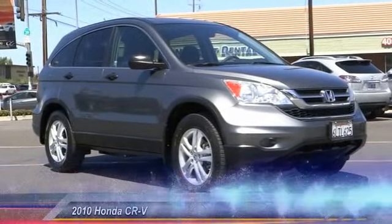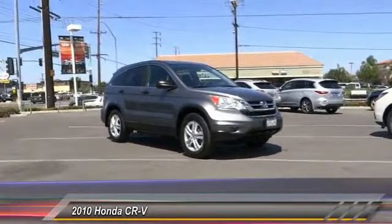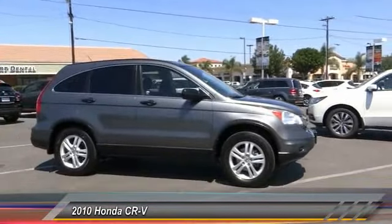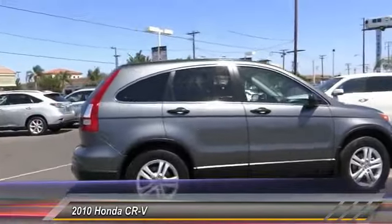2010 CR-V. The CR-V is a top recommended vehicle because of its car-like driving manners, good value, cool technology, and comfy interior, and is priced below $20,000. This vehicle has less than 65,000 miles.